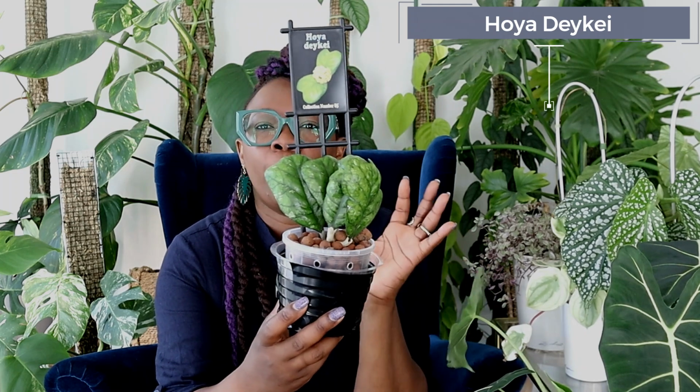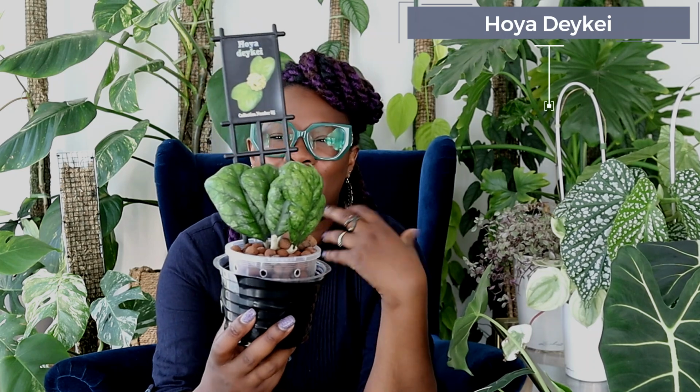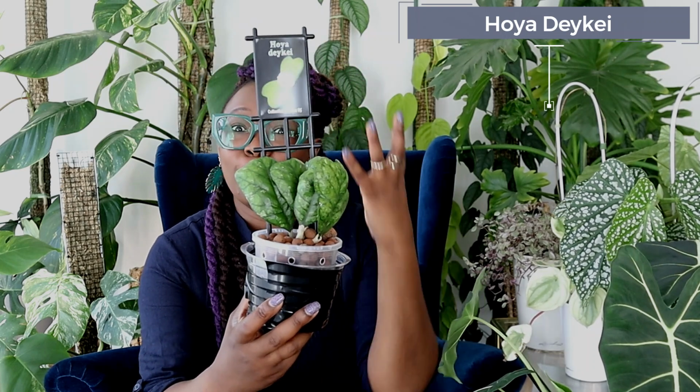But this is my Hoya Deykae, and every time I look at those leaves, I just, oh my gosh, they feel so bumpy and they look so Jurassic. It's brilliant. I absolutely love this Hoya. I cannot wait to have more of those leaves, and this plant is just going to be an absolute beast.